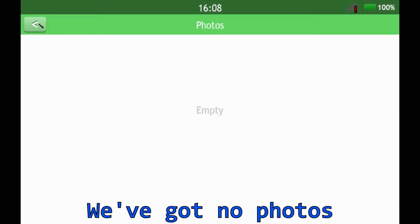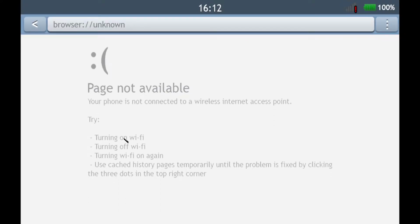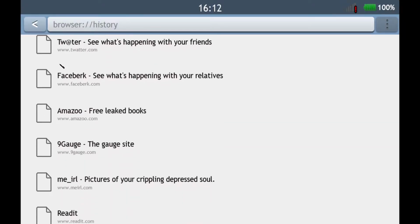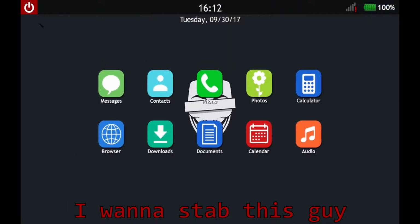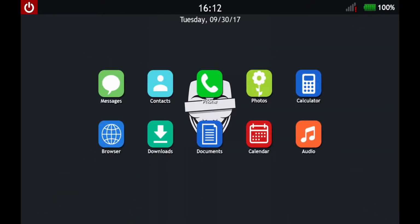Photos? We got no photos. We're lonely. Try turning on the Wi-Fi. Turning off the Wi-Fi. Turning on the Wi-Fi again. Oh, these are the old history pages. Okay, what if we go... No, I don't want to go to... Can I type my own? No, I cannot. I want to stab this guy. No. What if it's an actual website?